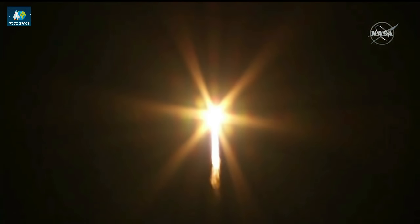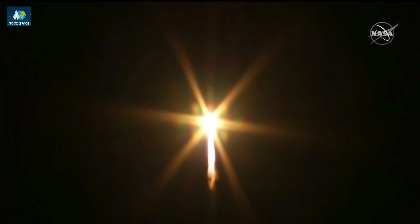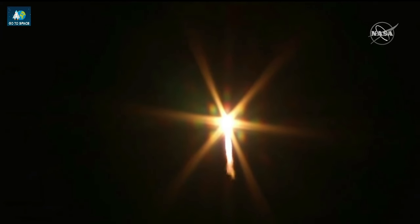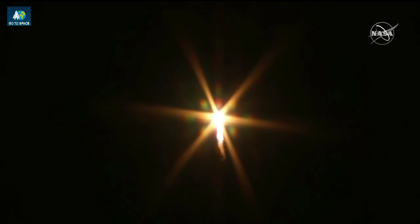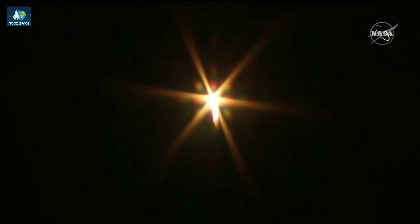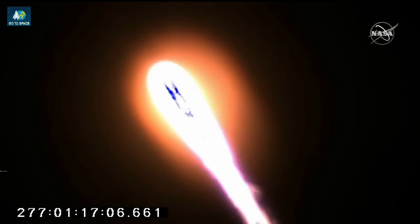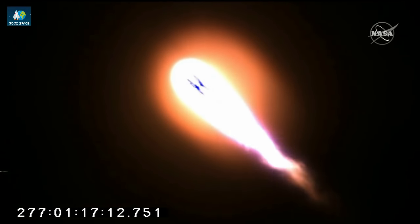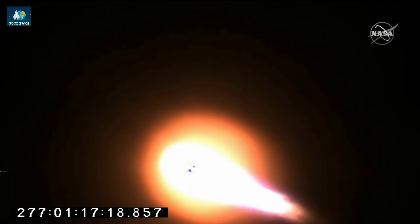Pitch and roll program are in. Vehicle systems are nominal. Engines at 100%. Attitude nominal. Engines are steady and nominal. Altitude, 20,000 feet. One minute into the flight, everything looking good on Antares.